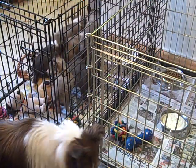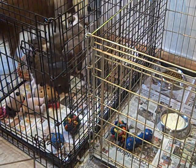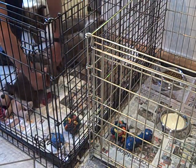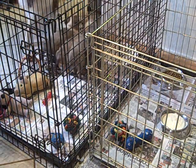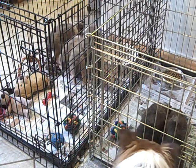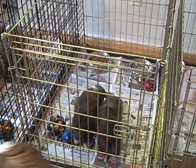So now everybody's back in their cage and they're applying for their food. The two younger ones, these here, go to their own cage because they're still on cereal, but they generally do run with the older ones because they're about the same size. And as you can see, they do like their cereal.